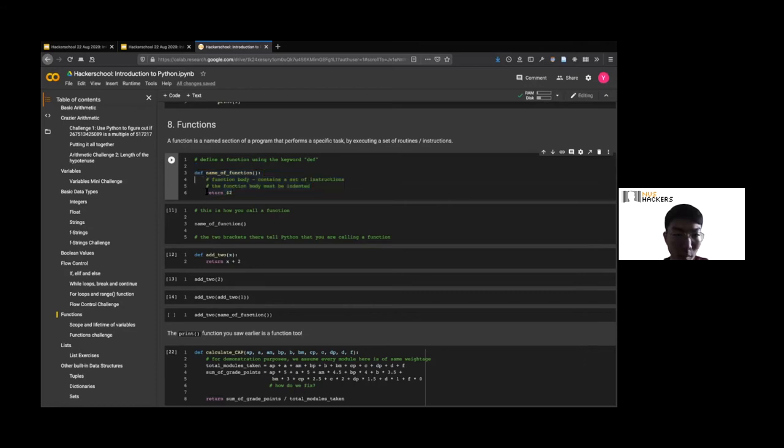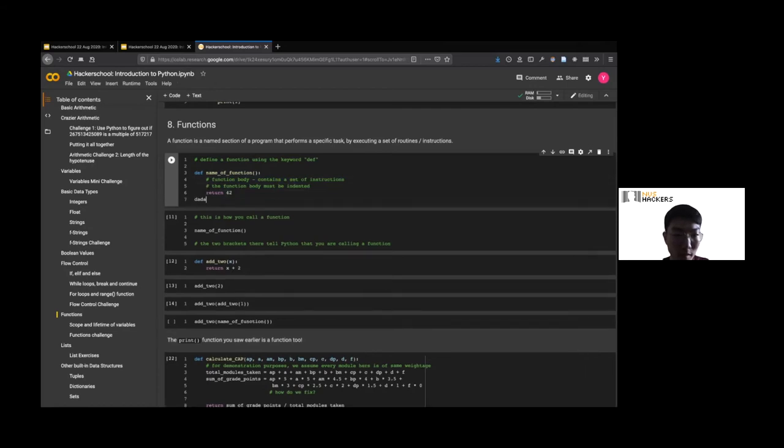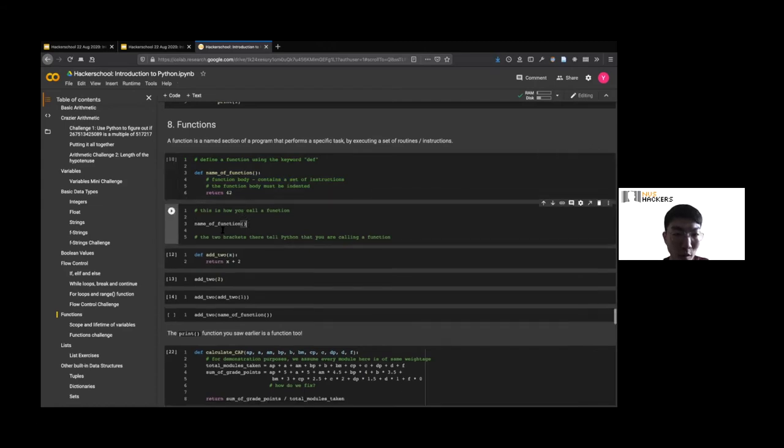So all these statements belong to the function. But if it's not 4 spaces, then this will not be part of the function. And how you call the function is basically the name of the function followed by open parentheses. So the two brackets tell Python that you are calling the function. Without the two brackets, the function will not be executed.